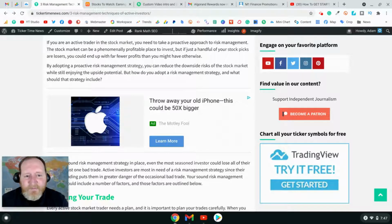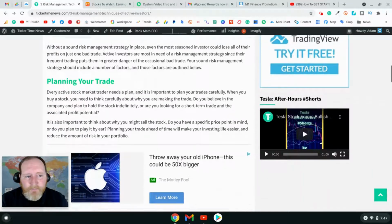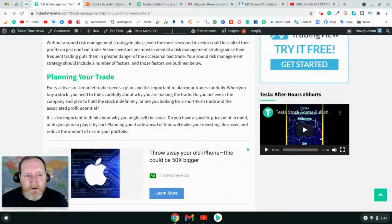But how do you adopt a risk management strategy? And what should that strategy include? Without a sound risk management strategy in place, even the most seasoned investor could lose all of their profits on just one bad trade. Active investors are most in need of a risk management strategy. Since they are frequent traders, they put themselves in greater danger of the occasional bad trade. Your sound risk management strategy should include a number of factors, and we're going to go over them right now.